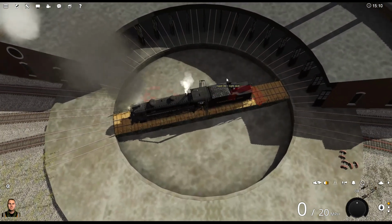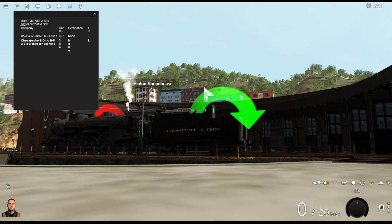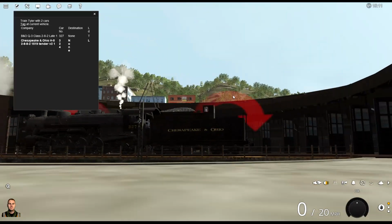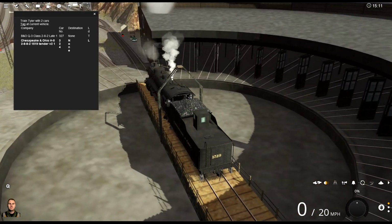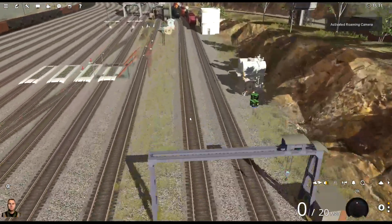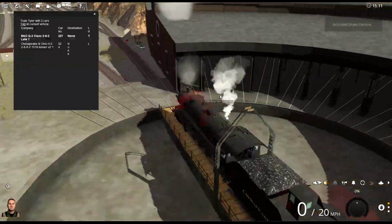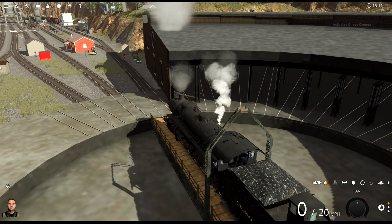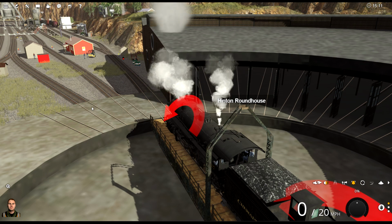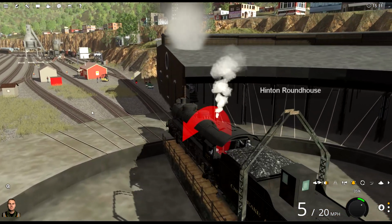Okay, now. Oh, the fun with the turntable. What track we going to put him on now? He's got to go one more over. There we go. And then what track are we going to put him over here? Whichever one's shorter. Yeah, track on the left. We'll call it track 1. Here we go. Beautiful.